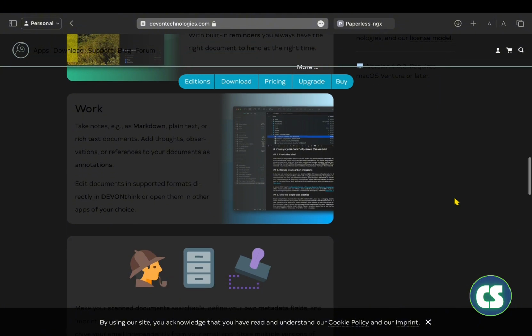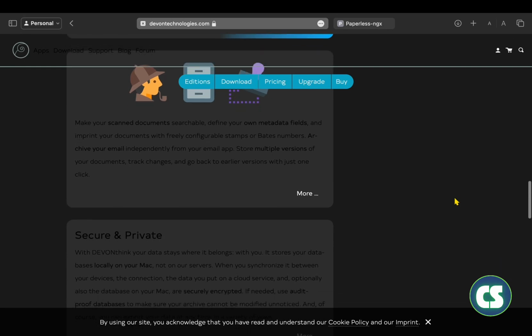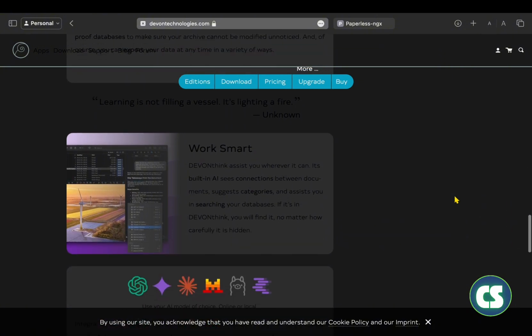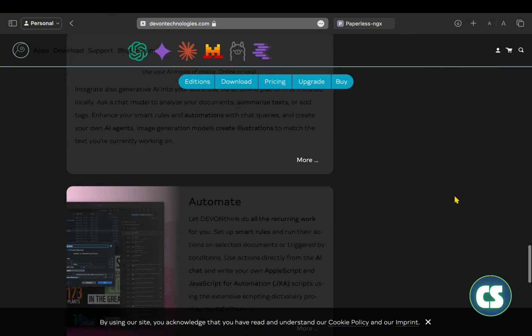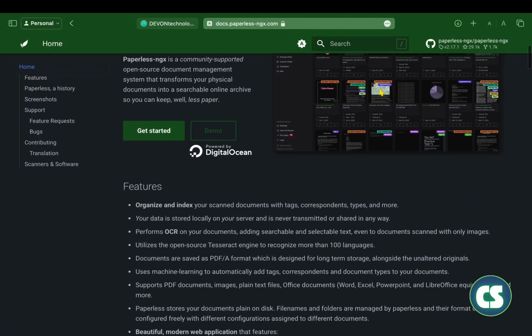It also gives you suggestions and connections between files, which makes it great for researchers, students, and people who deal with lots of information. However, Devonthink is only available on Apple devices, and setting up syncing between devices can sometimes be a bit tricky.